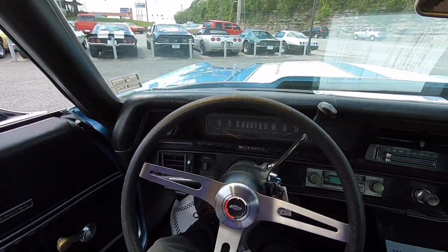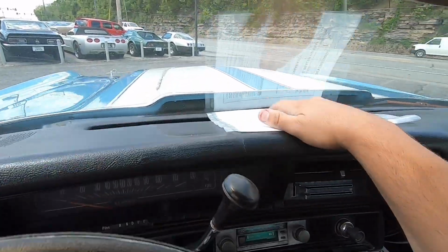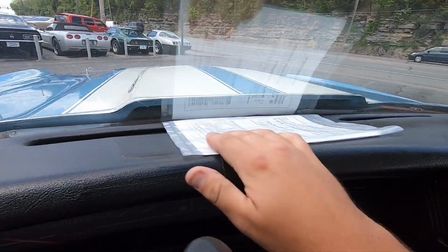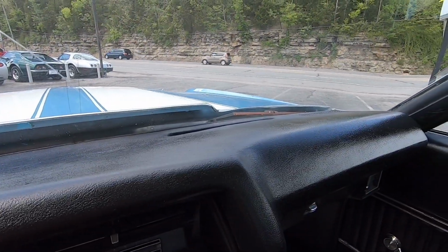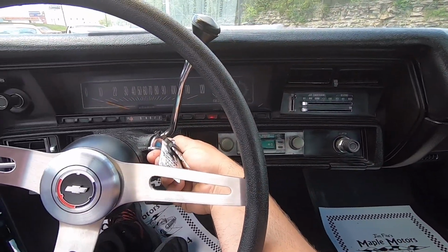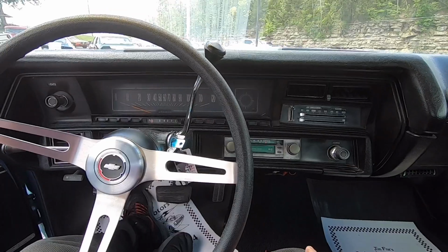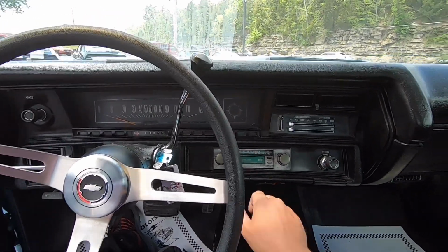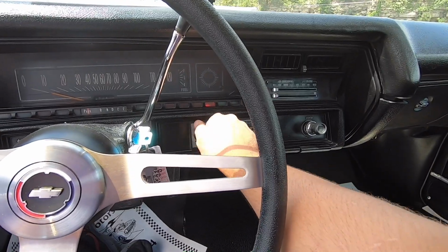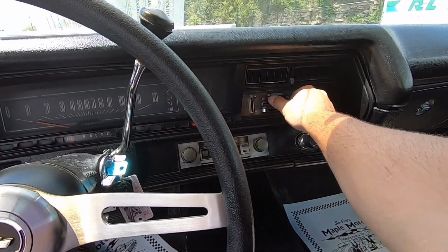Coming on around, we're gonna check the dash out. There's a little bit of dry cracking going on up here. The rest of it looks pretty good. Go ahead and start it up. Starts up pretty easy. Try the radio out. Radio's not cutting on, so we'll cancel that out.